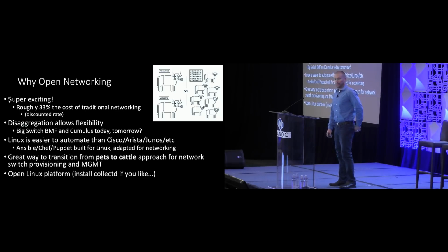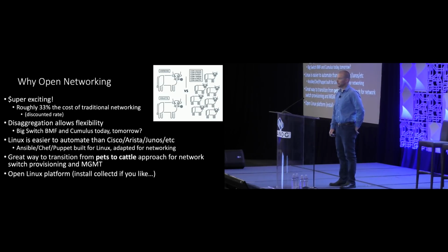So why open networking? One of the obvious drivers is cost reduction. You can save a lot of money by doing open networking. That's initially why we started looking at open networking at Qualcomm. We wanted to see what was out there. A few years ago, we started paying more attention to finance, and this was an easy way to potentially save a lot of money.